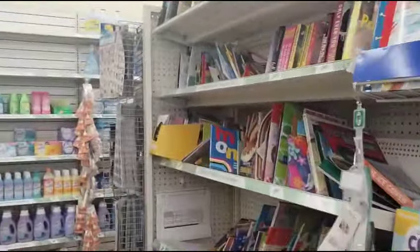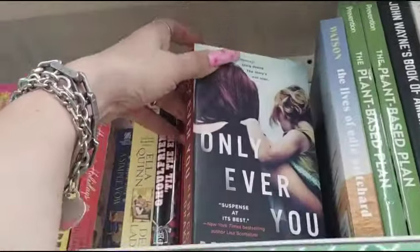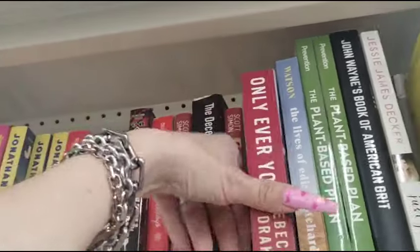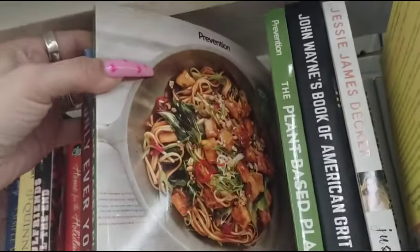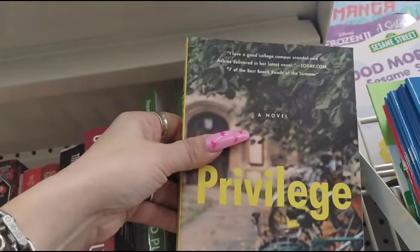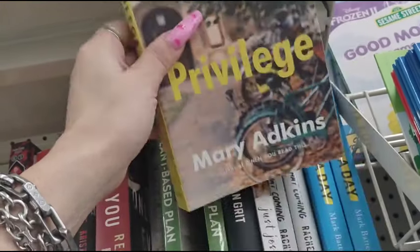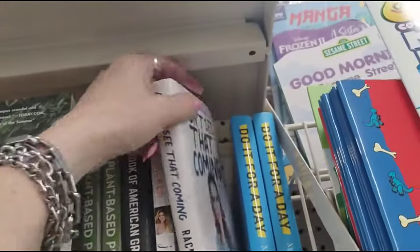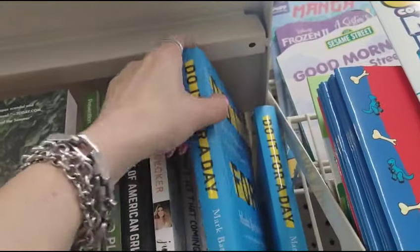All right, let's see if there's any good books. You know me and books. Only Ever You. I think I might have that. Child Lost, Child Found. The Story's Not Over. I think I do have that. The Plant-Based Plan. That's cool. Cooking book. Privilege. I love a good college campus scandal. And Atkins delivered a lot. Oh, okay. That might be fun reading. I didn't get to read. Didn't see that coming. Rachel Hollis. No clue who that is. Do It for a Day.